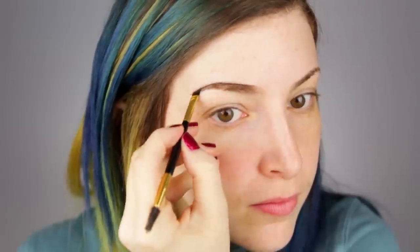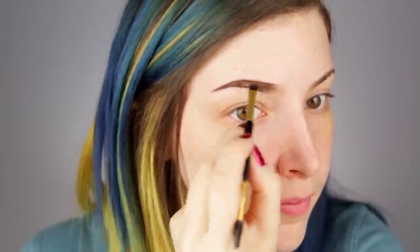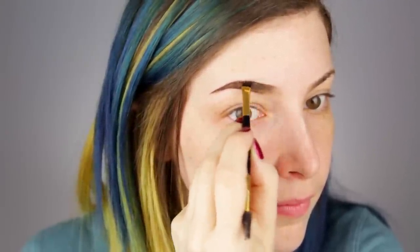All right, so what I'm going to do now, I think I'm going to zoom you guys in and show you what I'm doing on my eyes, and then the rest of my face. I'm going to do my brows first because I always do. There's nothing really that you can do to your brows specifically to make you look less sick, so I'm just going to fill them in as normal.